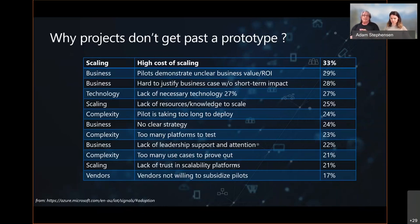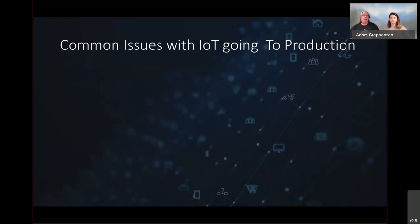And often IoT projects are suggested and POC'd out without a clear understanding of what the real business case is and the ROI that the business is going to see from the project. So there are two big ones where we see problems occurring. As we talked about on the previous slide, scaling is the number one challenge.